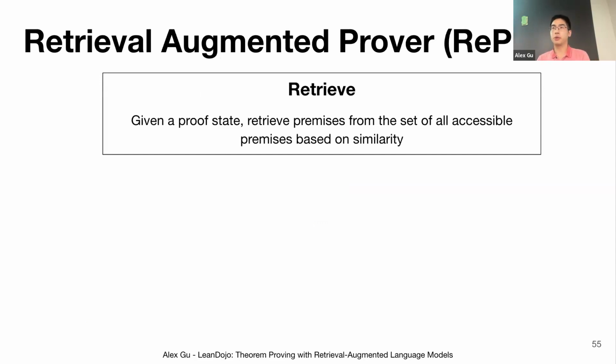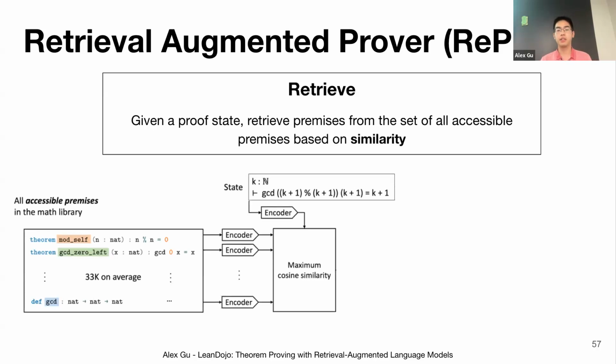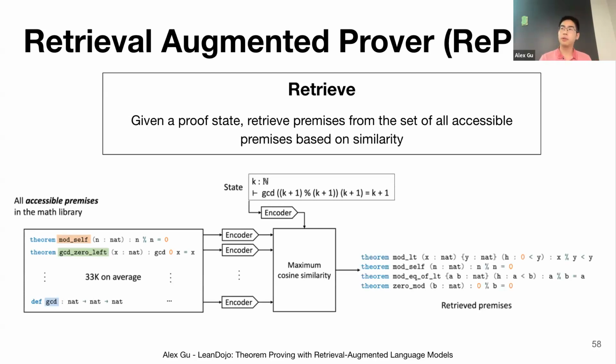We introduce our model called Retrieval-Augmented Prover, or ReProver, to mitigate this issue. Let's see how ReProver predicts the next tactic from a proof state. At a high level, it first retrieves similar premises, and then augments the proof state with these premises to predict the next tactic. In a little more detail, let's say we first have the proof state in a file. And from that proof state, we look at all the premises that are accessible from that file and its imports. In this case, there's 33K. We then pass the state and the premises through an encoder, and we use the cosine similarity to find the most relevant premises. This gives us the top K retrieved premises, something like this.